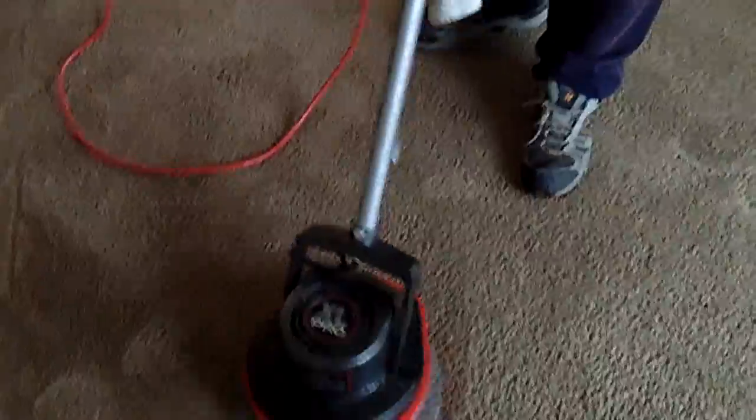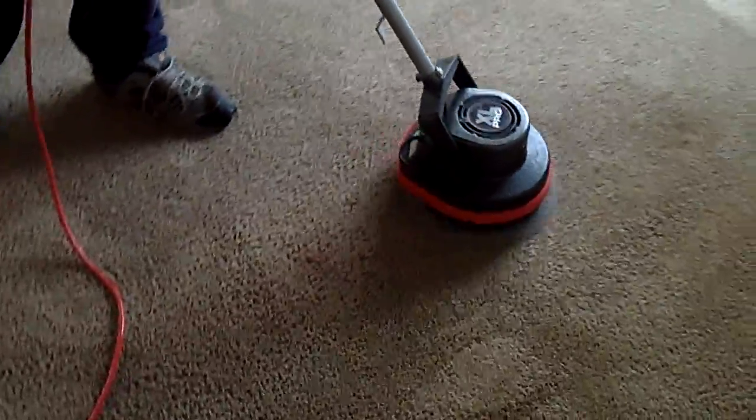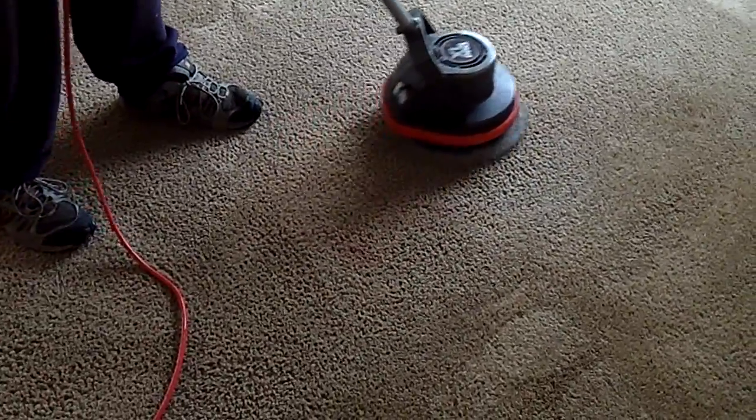Those red areas are not going to come all the way out. Don't let your kids drink Kool-Aid over the carpet, or you'll end up with the same thing, and you can't always get it out with even a hot iron and a red dye chemical.